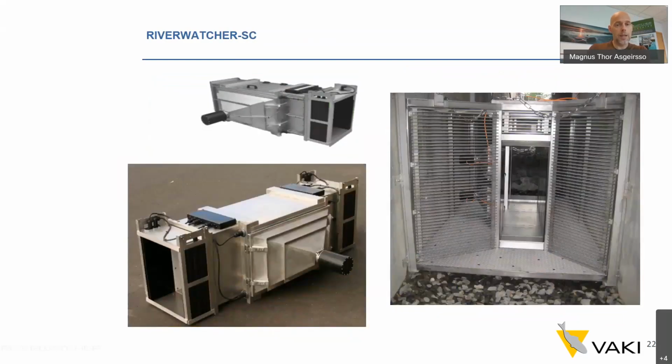Then we have the Riverwatcher SSEE, which has the combination of both scanner and camera. The scanner will trigger the camera to record a video clip of every fish that comes through. The first versions of this, we had the camera on an arm, but then the fish would maybe move away from the camera or shoot down into the pool or something.